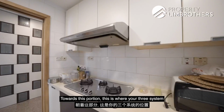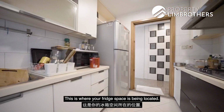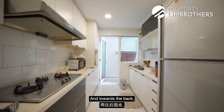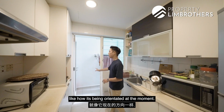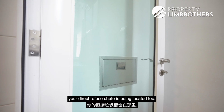Through this portion is where your 3-burner open flame cooker is located. You've got your cooker hood, your cooker hob, and this is where your fridge space is located. Towards the back is where your double sink is located, with some drying racks right here, and towards the back is where your service yard can be found. You can do up a washer cum dryer system, but you can also do up some drying racks like how it is orientated at the moment. Then towards the back is where your direct refuse chute is located too.